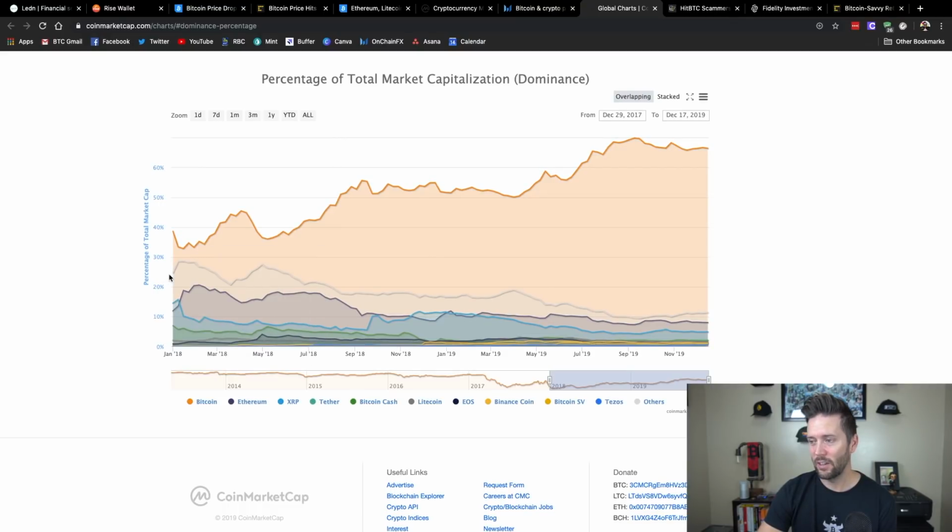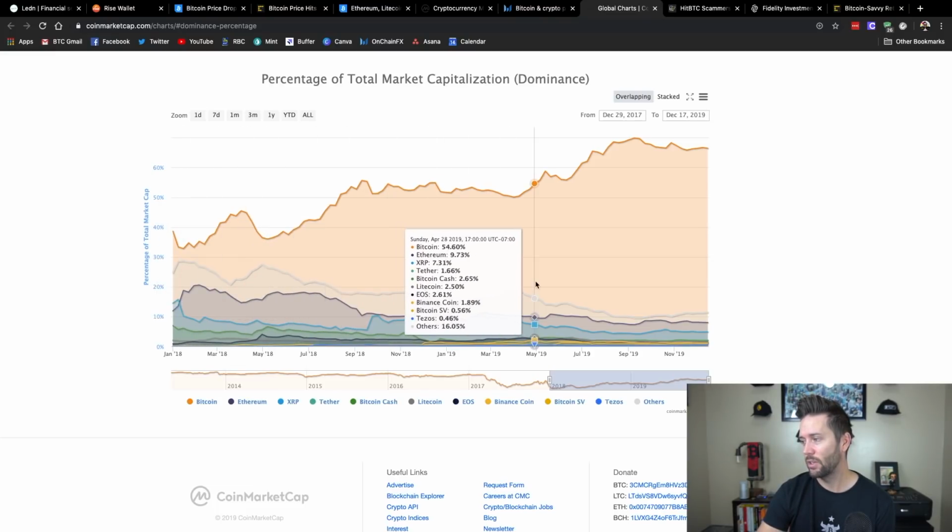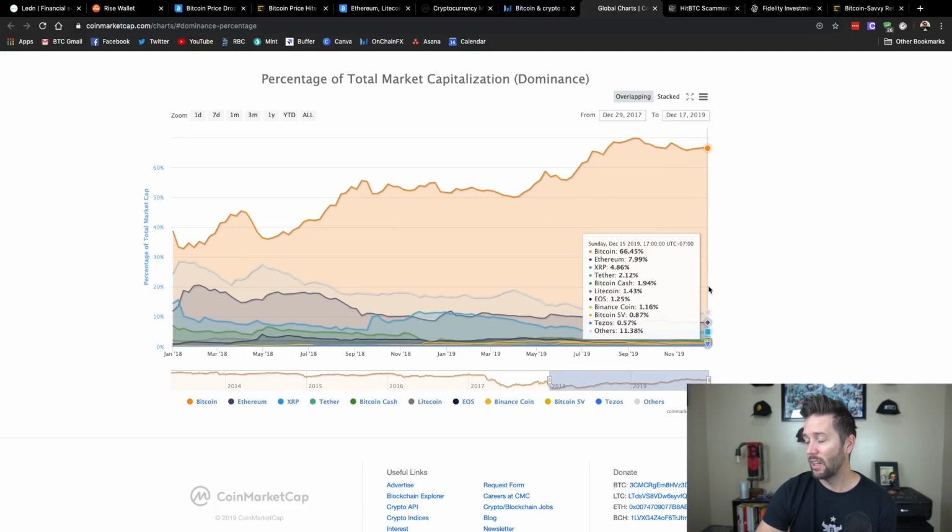By the way, this second line here is the aggregate of every other coin that isn't the ones listed at the bottom, like Ethereum, XRP, Tether, Bitcoin Cash, Litecoin. So all of the top 10 coins are listed, but this other top line is all of the other coins, where it says others in this list. Back when Bitcoin was only 32% dominance, all of the other coins outside of the top 10 accounted for 28% of the entire cryptocurrency market. Flash forward to today and all of the others account for about 11%. So it's been sliced substantially, not quite by two thirds, but it's getting there. All of those little tiny side projects have more or less just disappeared. And then you see some of the top coins.